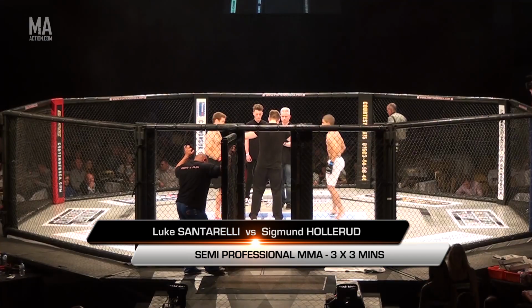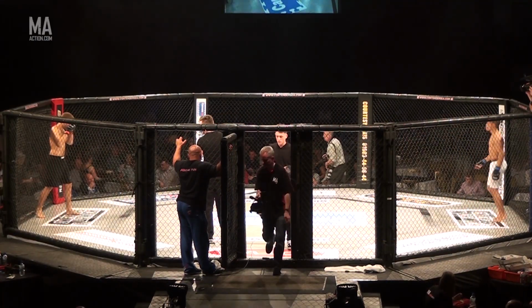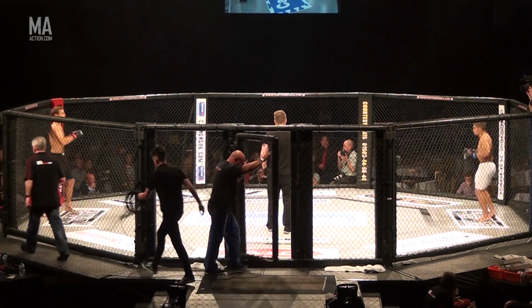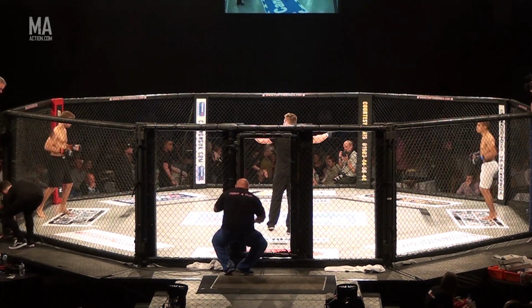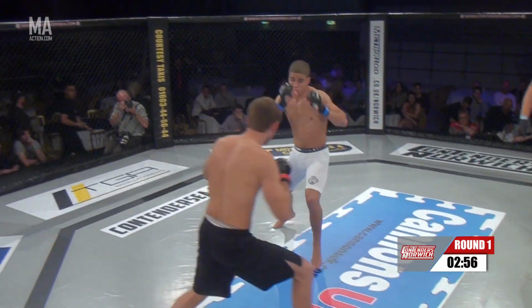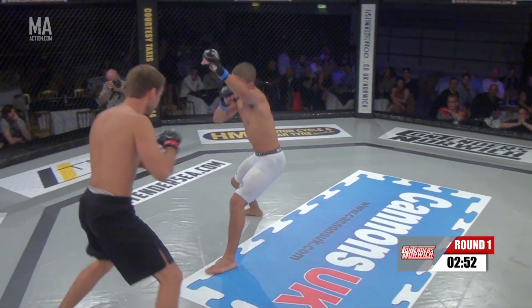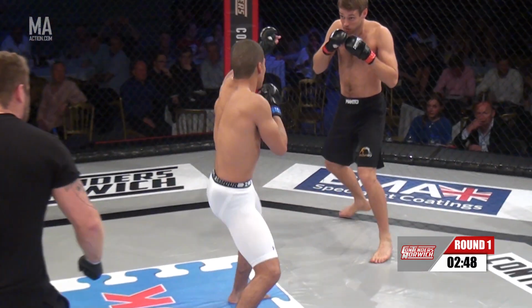So Dean, it's one of the most anticipated matches of tonight. All the ingredients for a great fight for sure. Out of the red corner though this time, Sigmund Hollerud fighting out of Frontline. His opponent in the blue corner, Luke Santarelli from Team Sampri. And Dean, as we know, there's so much on the table, but so much from these two as far as utilizable skills. Indeed, Sigmund coming in, he likes to strike at range.